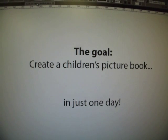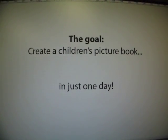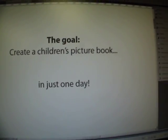As part of the Aoraki Polytechnic's graphic design course, the students were asked to put together a children's book, which was pretty cool. So, first of all, our goal: create a children's book in just one day. In just one day. They said it couldn't be done.